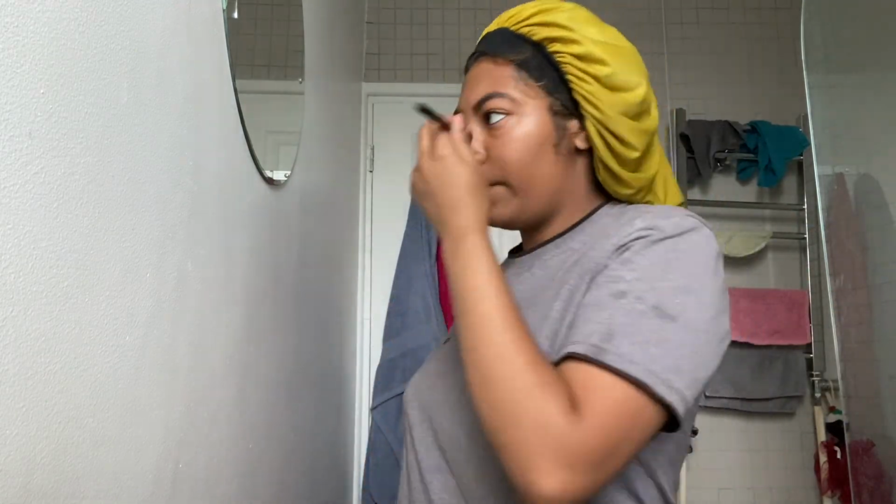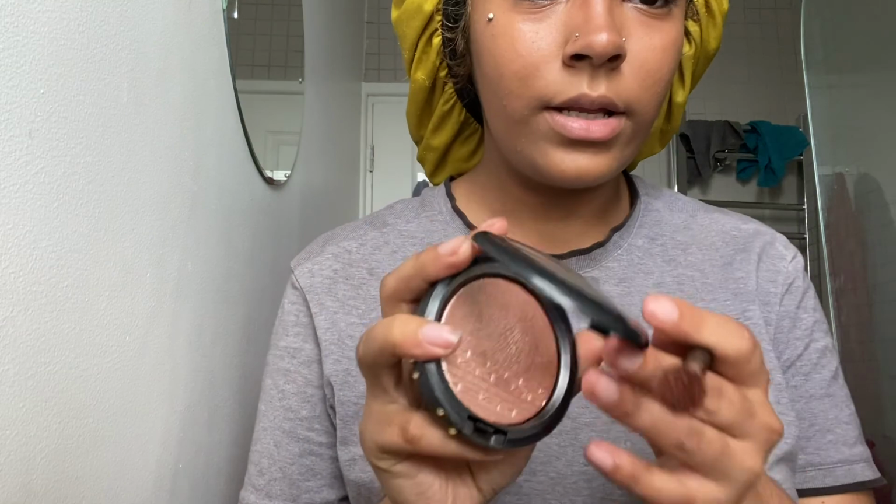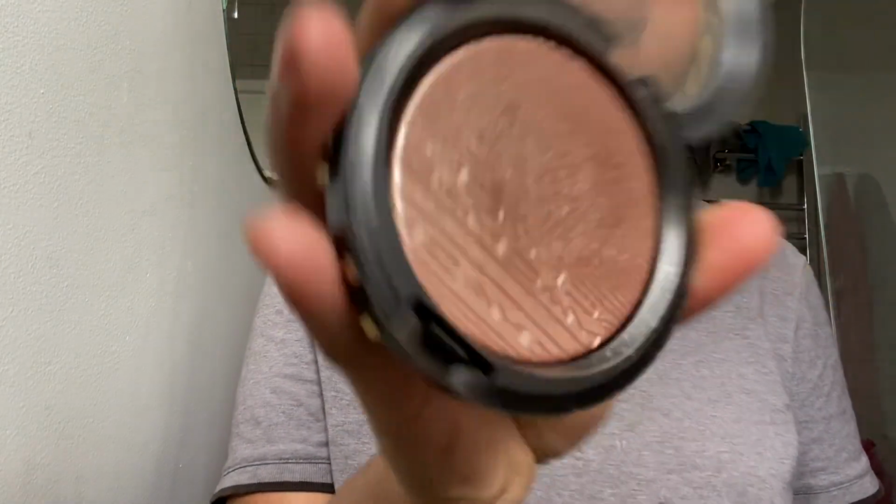Why am I trying to blend in my sideburns? Okay. That's basic makeup basically done. I'm just gonna add my highlight. When I tell you guys, I really don't know what I'm doing when it comes to makeup. I know there's a lot of steps I've been missing, but I'll learn gradually. And I'm using this highlight that I've had since I was 18. It's MAC and it's gold and it's so pretty.